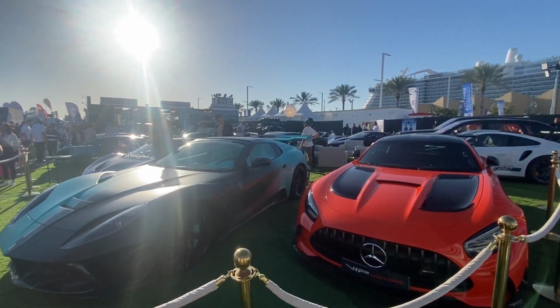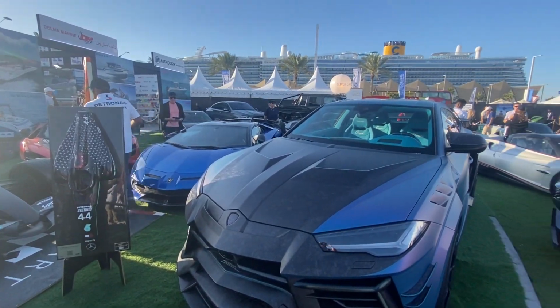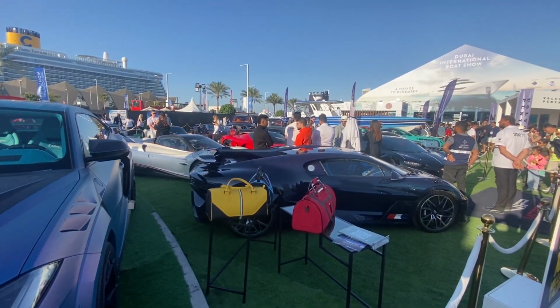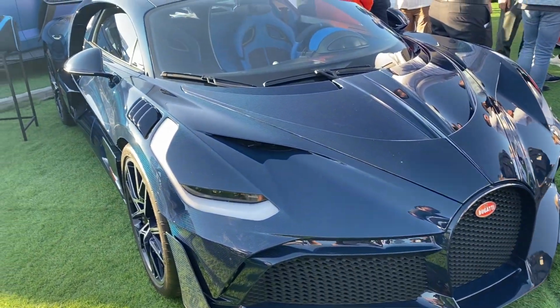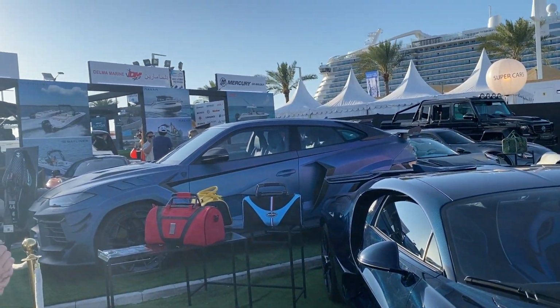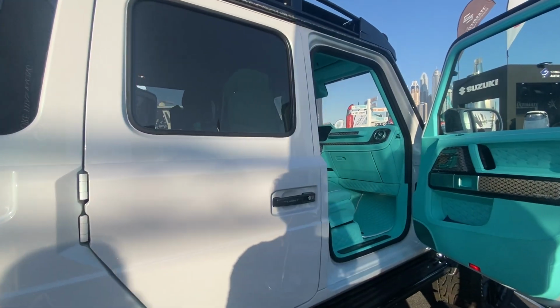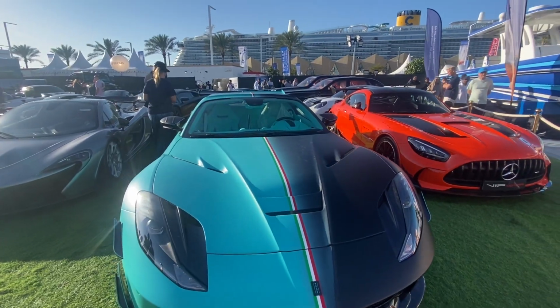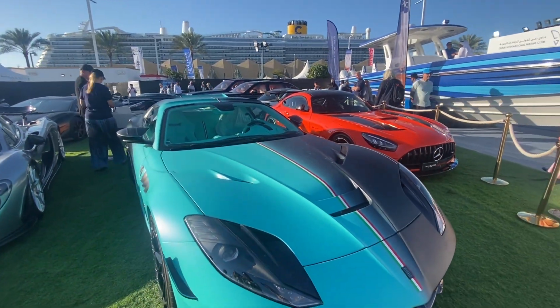Zooming over to the supercars, it was a treat for the eyes and ears. The lineup was spectacular with the likes of Bugatti, Ferrari, Porsche and Mansory turning the place into a racetrack of luxury. You can see each car was a masterpiece, a dream on four wheels. Look at these colors here of this beautiful Mansory car.